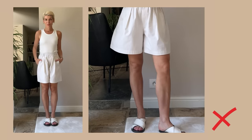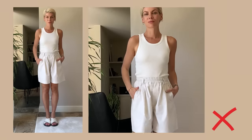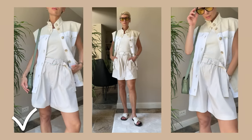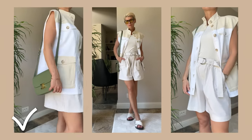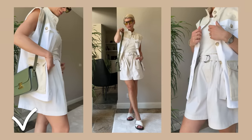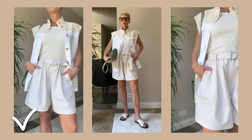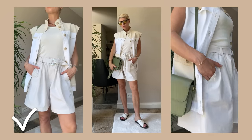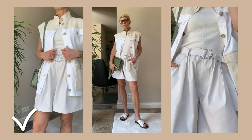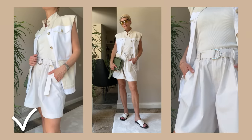The first look, white tank top and shorts, is not bad, but very simple and lacks a bit of structure and style. To elevate it, I added a light cotton vest with patch pockets. Adding an extra layer to the outfit not only adds structure and makes the silhouette more put together, but also helps to conceal areas you don't feel confident about, such as love handles or a little tummy. Because the vest is made of super light cotton and I kept it unbuttoned, the outfit is still very light and breathable, but more stylish and definitely more city appropriate.